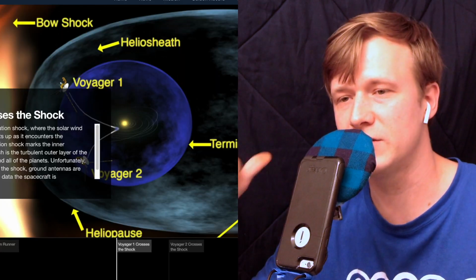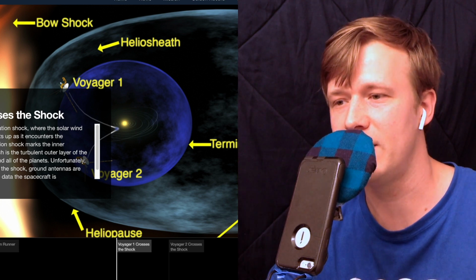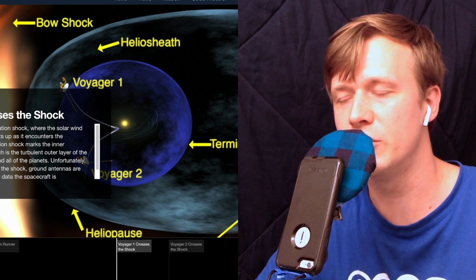I'll get to that in a second. Right after they turned the cameras off, the Pale Blue Dot is the image that Voyager 1 takes. The last images, where you can see the little Earth way off in the distance. And then the big thing was in 2004, Voyager 1 crosses the shock. And shortly after that, I think it was 2007, Voyager 2 crosses the shock.